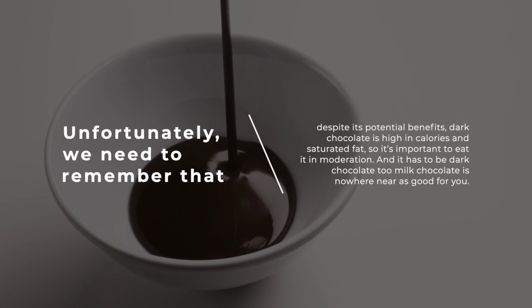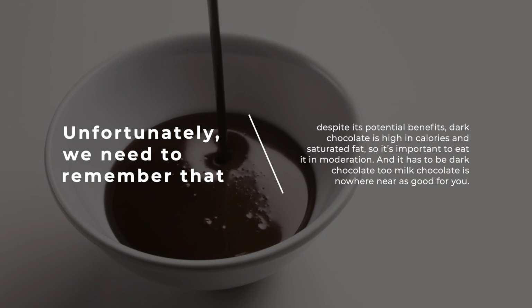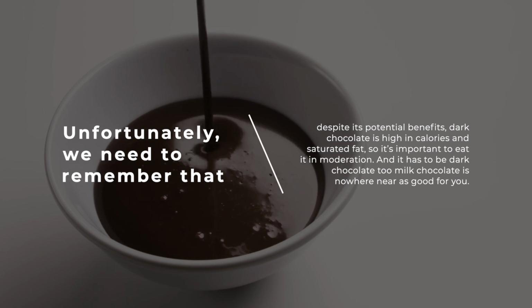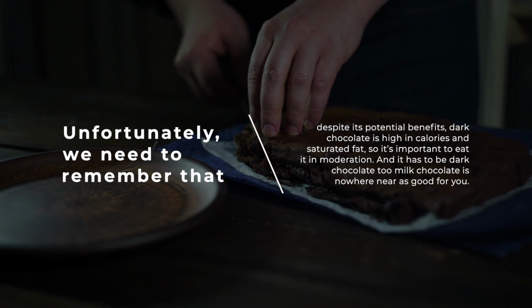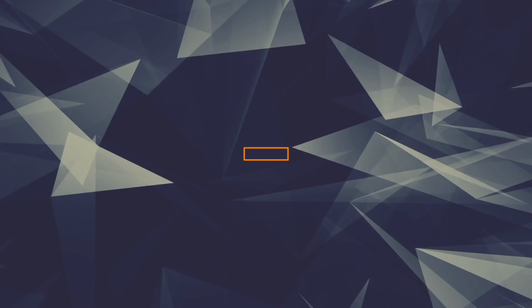Unfortunately, we need to remember that despite its potential benefits, dark chocolate is high in calories and saturated fat, so it's important to eat it in moderation. And it has to be dark chocolate too. Milk chocolate is nowhere near as good for you.